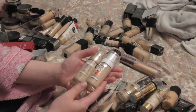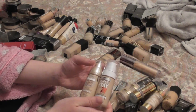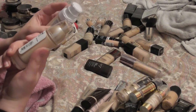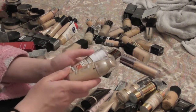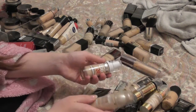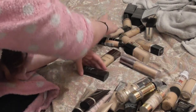But yeah, I don't know whether to keep these or not. I mean, I haven't used either of them. I don't think I've used either of them. I think I've maybe used them once each. I'll keep them for now, and then we'll move on from there.